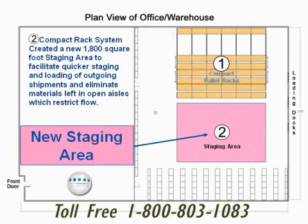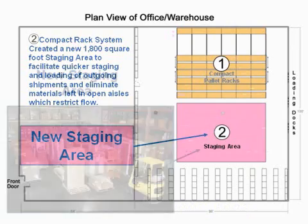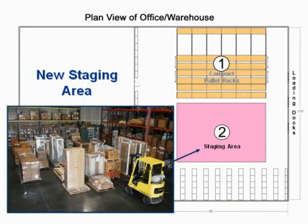They were often challenged by the fact that pallets were being left in aisles, and as a result, obstacles were created that stopped productivity. This new staging area enabled the warehouse manager to stage the next day's work in lanes so that when the crews came in the morning, they were out the door much more quickly by way of having this new staging area.